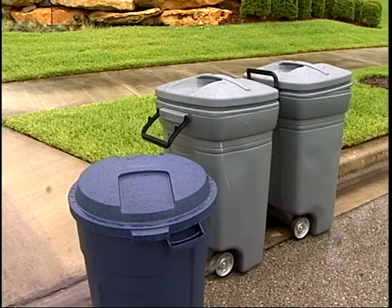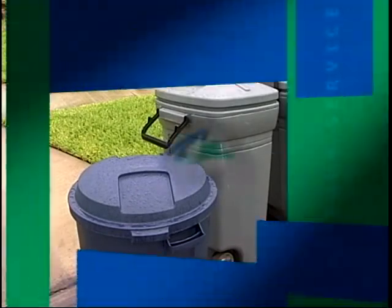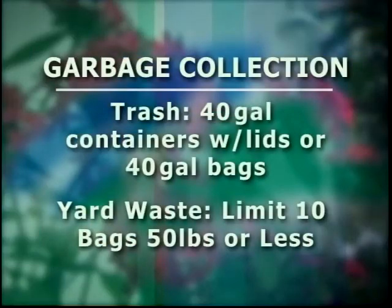Here in Seminole County, garbage collectors will pick up an unlimited amount of garbage that you set out on the curb as long as it's in 40-gallon containers with lids or 40-gallon bags, each weighing no more than 50 pounds. Yard waste collection is limited to 10 bags, tied bundles, or cans, also weighing no more than 50 pounds each.